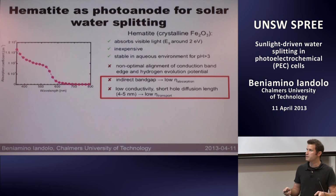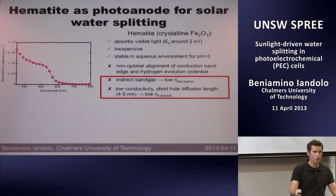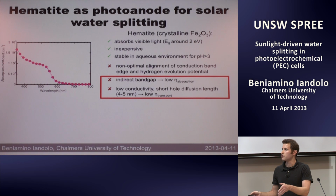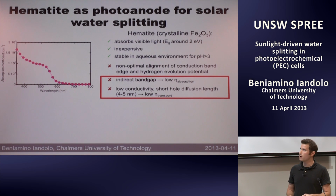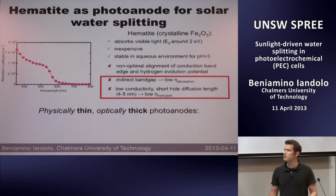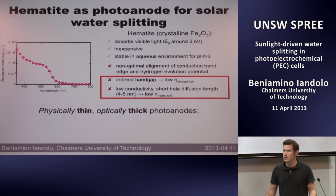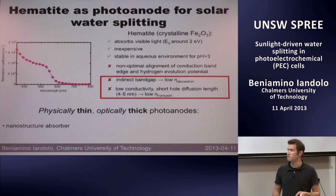So there is a whole lot of research in trying to alleviate this mismatch between hole diffusion length and photon absorption length. And the main goal here is towards achieving a photoanode which is physically thin, so charge transport is not the main limitation, but optically thick, so we can absorb as much light as possible. And there are 2 main strategies to achieve this goal, in fact.